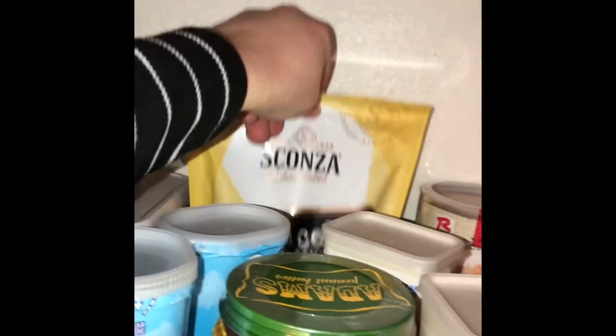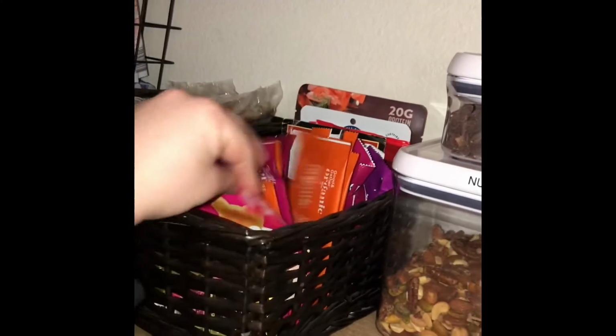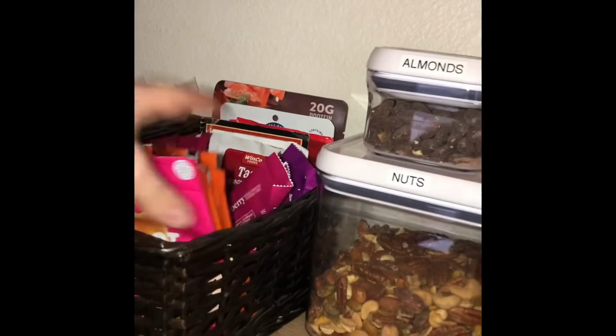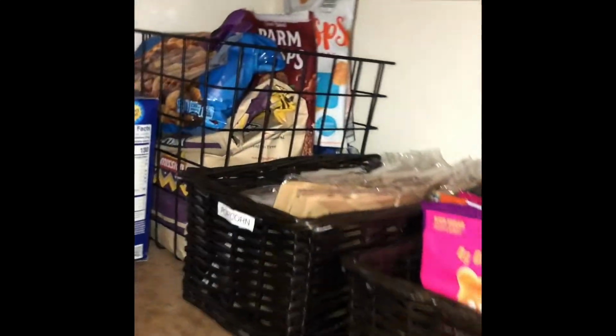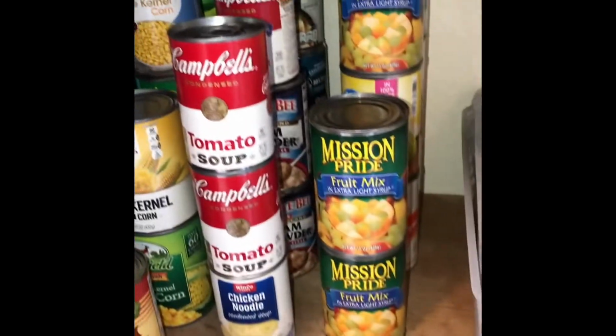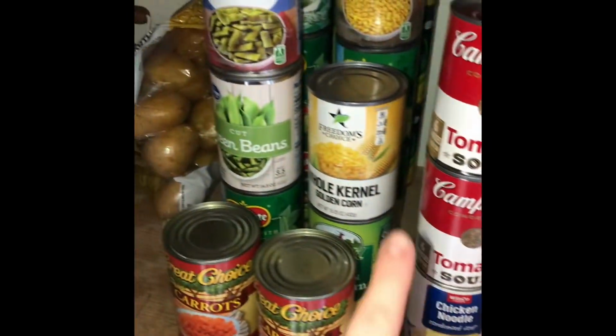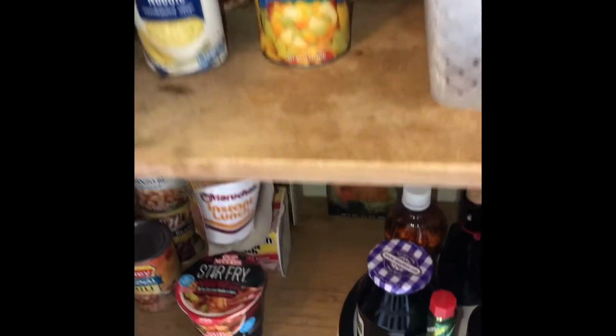The stuff I got at Costco today, which is bomb.com, recommend. Nuts. This is all my sweet stuff and fruit strips and seasoning mixes are back there. Popcorn, and this is all chips. And then we have a bread basket now. Fruits, soups, corns, green beans, extra veggies. And then overload of pasta.